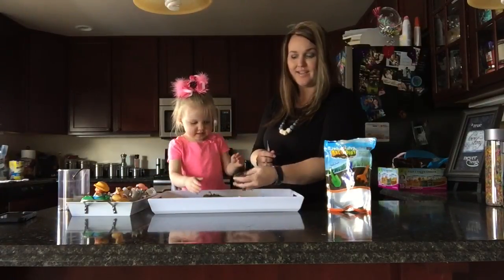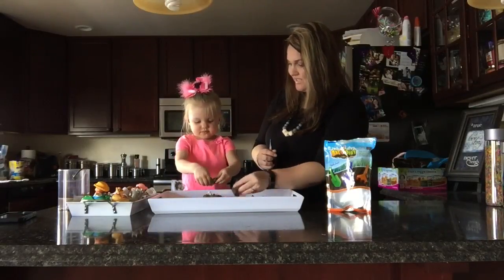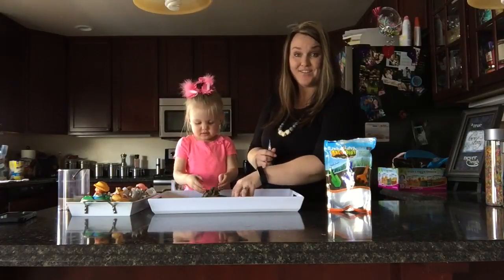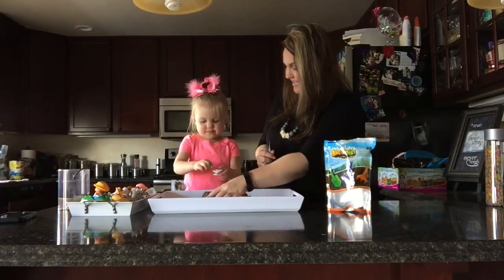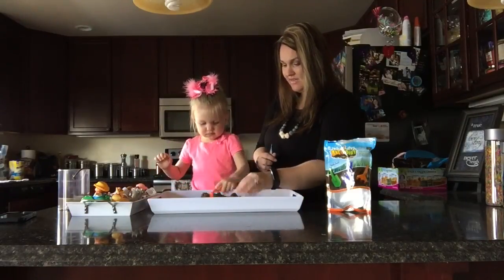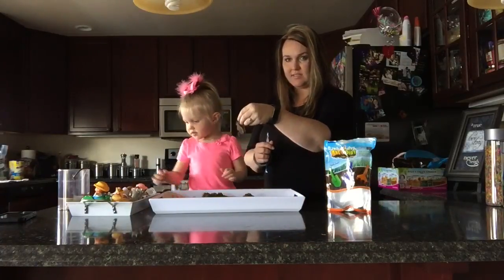This feels very neat. Yeah, this feels soft. It feels like chocolate. There you go, folks. It kind of looks like chocolate, huh? But like sand. But it's like sand, yeah. It is really neat.